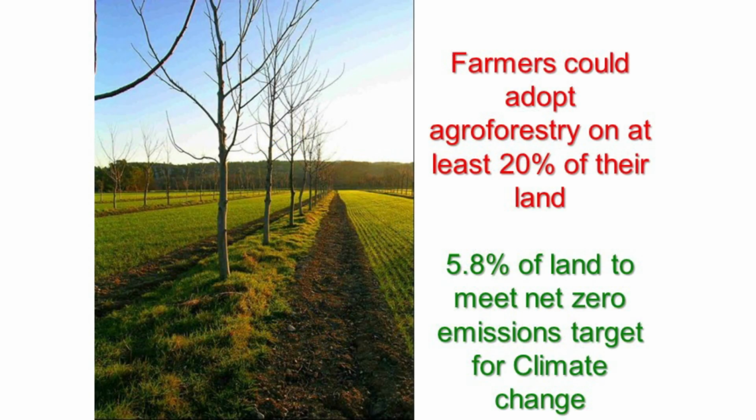So farmers, we don't need to do all our farms as agroforestry. We could easily do 20% of our farmland, and it wouldn't massively interrupt what we're doing. If we did 5.8% of our farmland, I'm at 8%, that's all, we would completely meet our targets under the Paris Accord, according to work I've done with Forestry Commission and National Trust in terms of carbon sequestration.